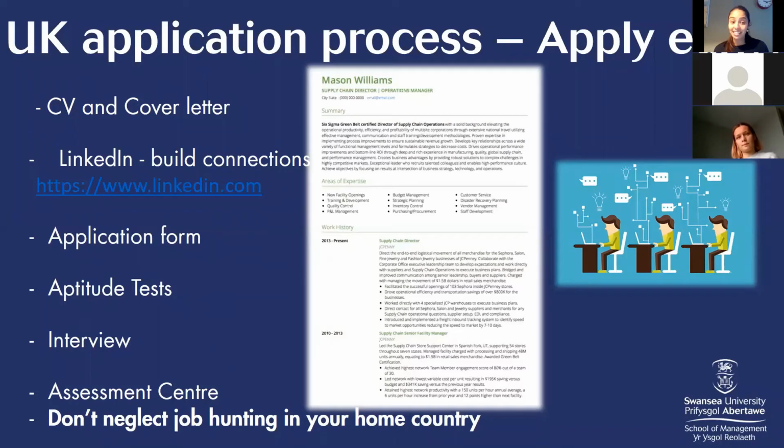Assessment centres, again, more likely to be virtual. Usually this is where applicants are all invited to a day at a company, and this may consist of a bit of a presentation from the company. They may ask you to do some group work, they may ask you to do a presentation, and they may have an interview included in that as well. So as you can see, there are quite a lot of stages.